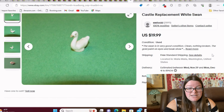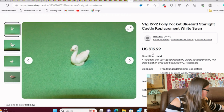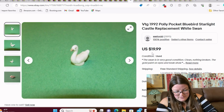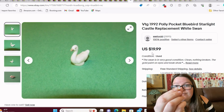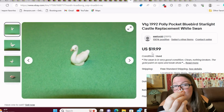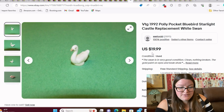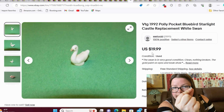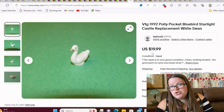Okay, and here's an example of one selling. So this is one of the little swans. Sorry, I'm on a small little screen, but here it is. Here's the little swan that you can barely see on my screen. Someone sold this little swan for $20, with free shipping, but it's a few bucks to ship it. So just that little figure sold for good money.